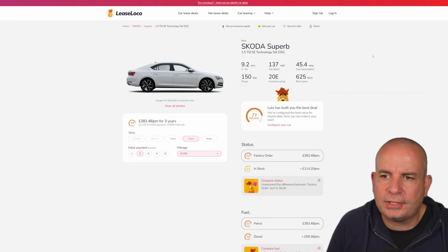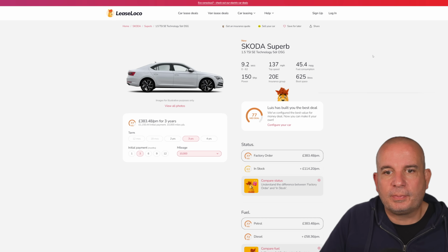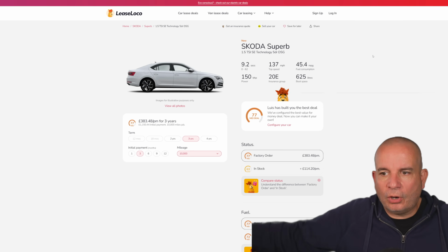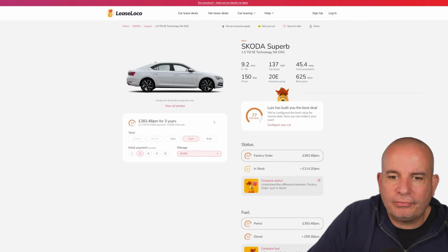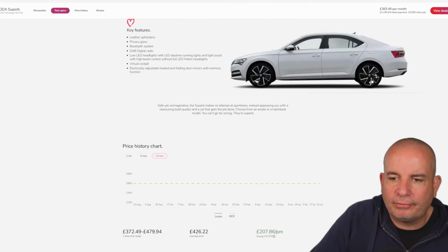9.2 seconds to 62, 150 horsepower. 20 is the insurance group, 625 litres of boot space. Even in this hatchback version, I mean, it looks a bit like a saloon, but it is actually a big hatch. Brilliant boot to get things in and out of. You've got a really nice wide opening, very simple to use. 45.4 mpg, 1150 up front and 383 a month is the price on this one, folks.